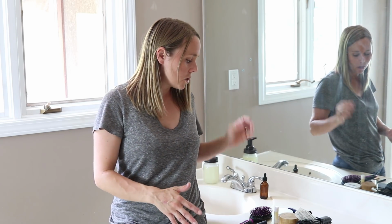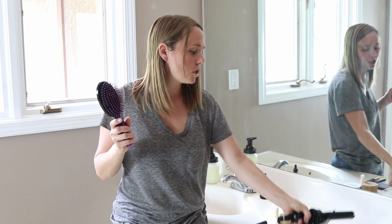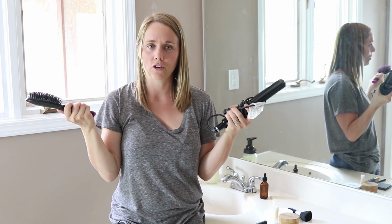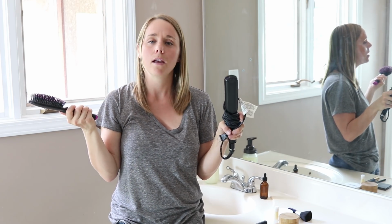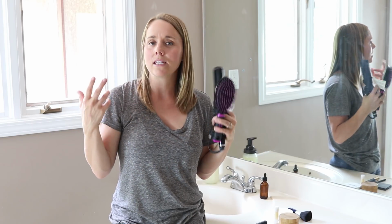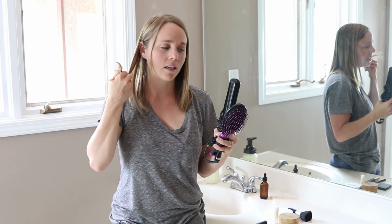So that's his drawer. And then in my drawer, pretty much all I use is a brush and a straightener. My hair is already naturally straight like how you see it, but sometimes I will go over and straighten a little spot, maybe after I take a shower, and if I sleep on it, I might have a spot that kinks up a little bit.